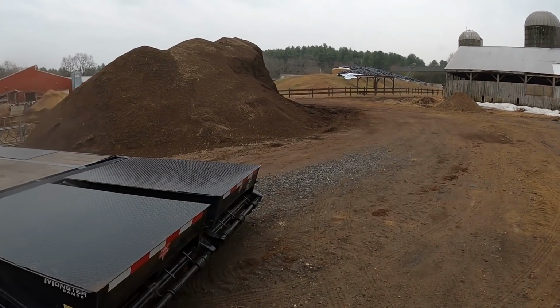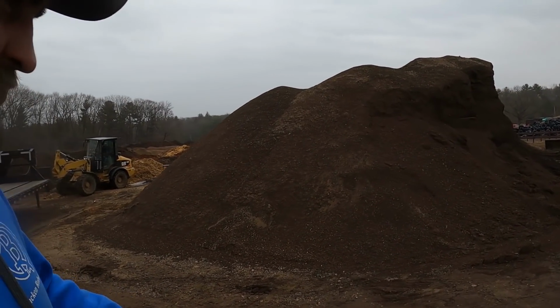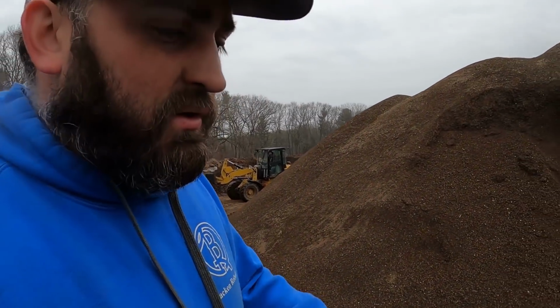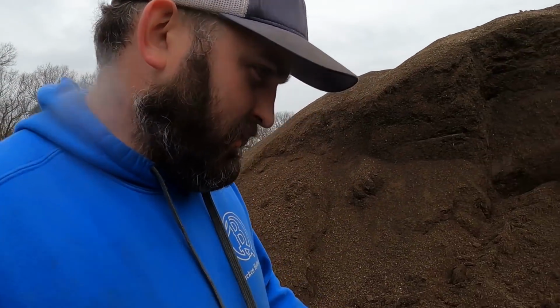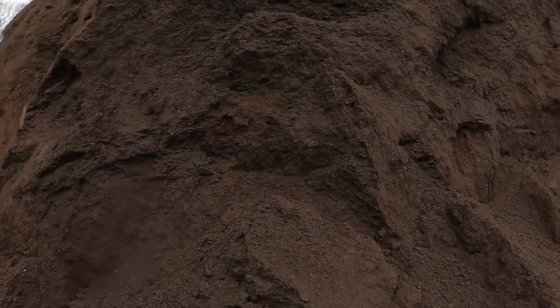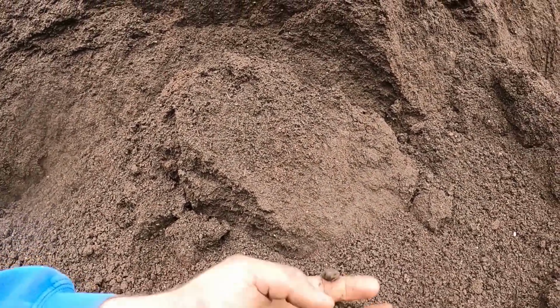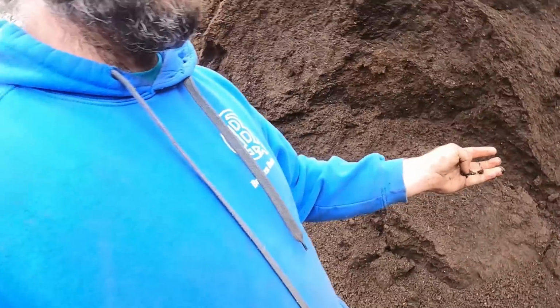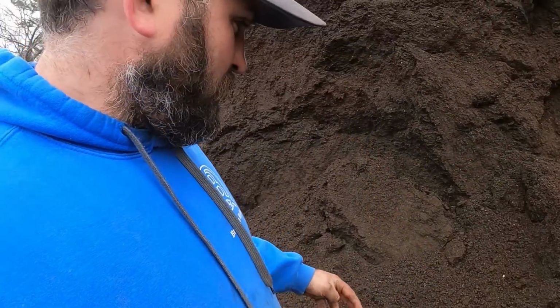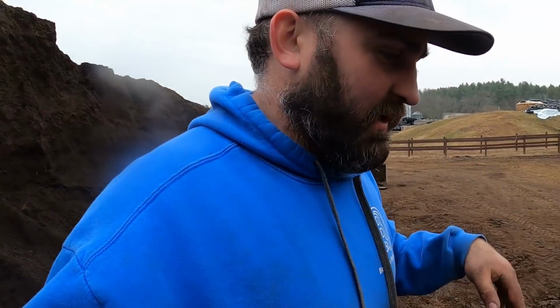But we'll walk around and I'll show you what exactly the compost is. And like, you can put it right into a garden right away. I'm a hell of a salesman going on right here, I know. So this is compost. So that is unbelievable for gardens, for lawns, for all sorts of things. Yeah, if you're local, drop a comment if you got a question. I'll answer it the best I can.